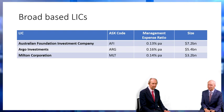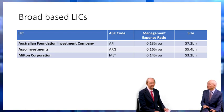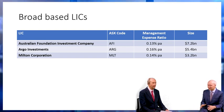These are the three big ones: Australian Foundation, Argo and Milton. Very competitive on a cost basis, their management expense ratio is really low. Over time, they've largely delivered about index performance, Peter, sometimes in recent years just a little bit under, but by and large index performance. So they're a real alternative to exchange traded funds, and the logical question is, do you go for an ETF or a LIC?